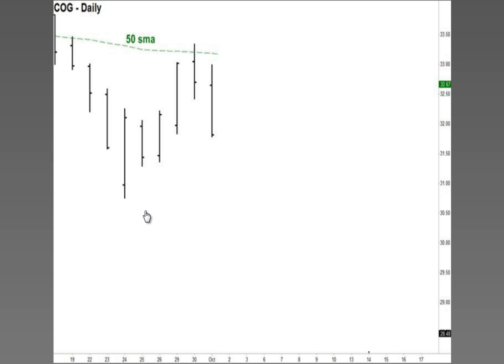How about this next example that we have here in COG? As you can see, we are below the 50-period moving average, so this tells us we're only looking for sell setups. Price heads lower, but then starts to rise, and now we touch the 50, so this is good, and we're looking for bars that close in the bottom 25%.